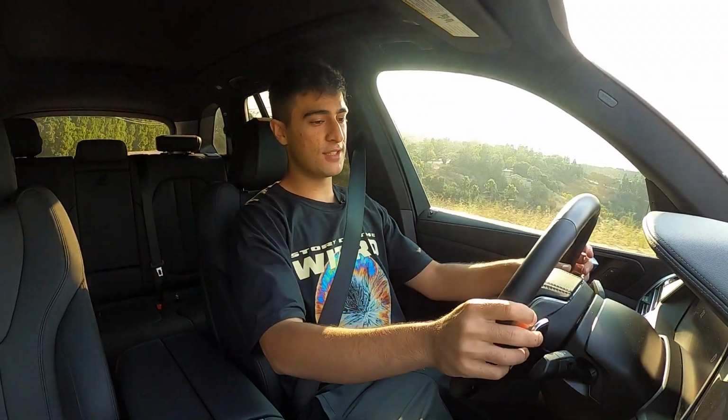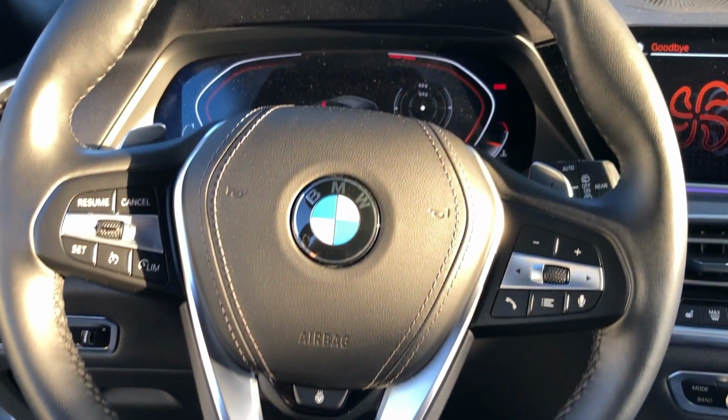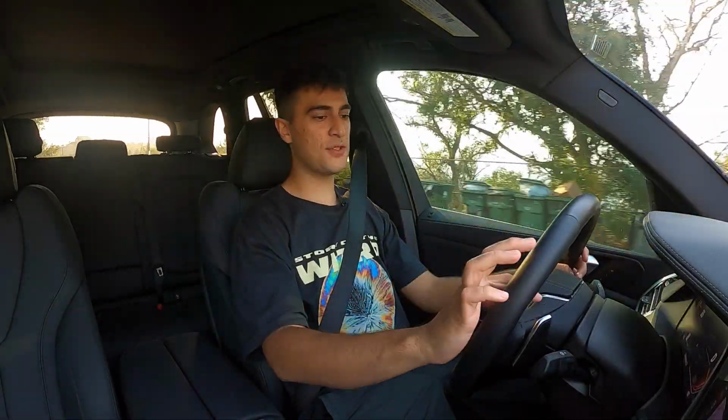I should actually mention that this has what look to be metal-designed paddle shifters, and I know it's the silliest thing for an SUV like this, but it actually makes the cabin feel a little bit higher quality when comparing it to the Q7 and the GLE.